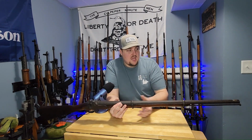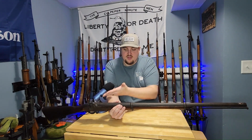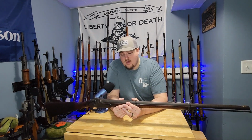Now, there were some drawbacks to it, and there's a reason why some people shied away from it. It was slower to load. You have to jam that round in tight in order for the rifling to work, and really work it to get it in here, because you're muzzle loading it instead of breech loading it, which is why the Sharps carbine and stuff ended up being such a huge hit, because now you could get the accuracy of a true rifle without the mundane and tedious task of loading. You can increase the rate of fire.